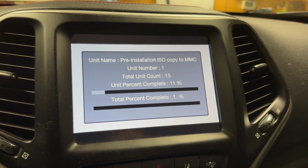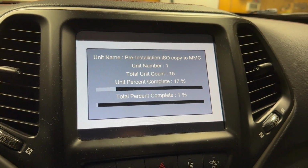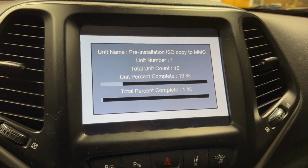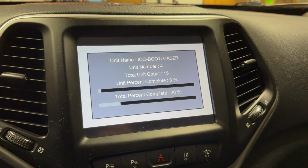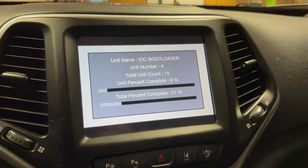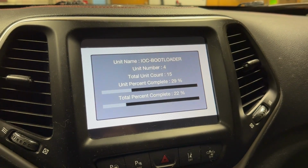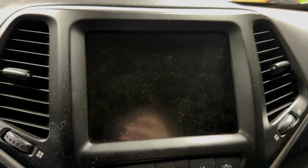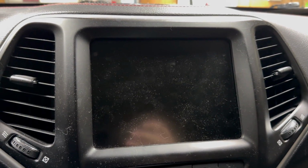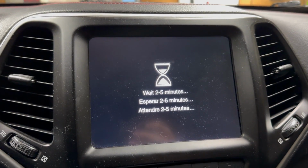What? Now we came to this? Now we got to go through the whole thing over again? Shut her down. So the ISO validation passed. Now we're in the bootloader. So I think we might actually make some progress with this update. Oh, it's resetting, but we didn't get all the way through the updates yet. So now we're going to wait 2 to 5 minutes again.